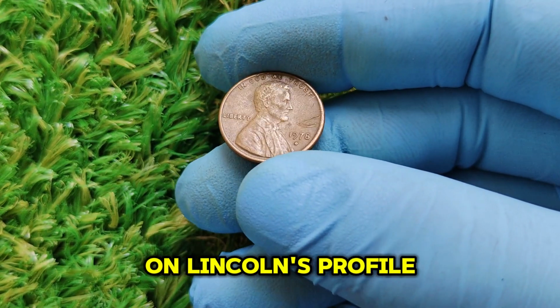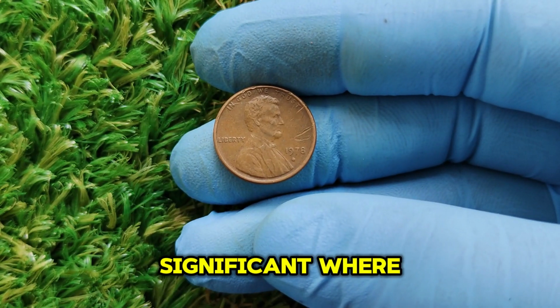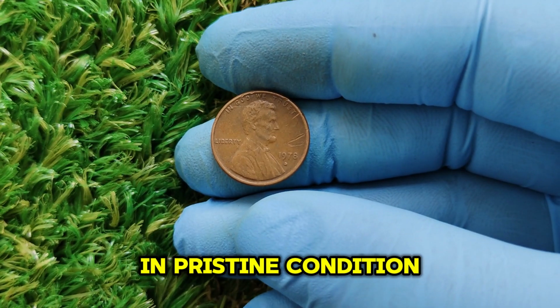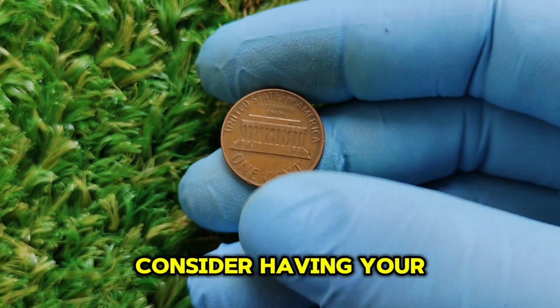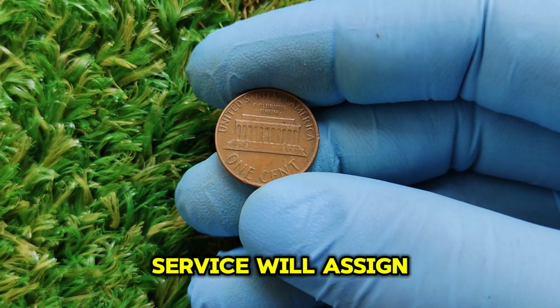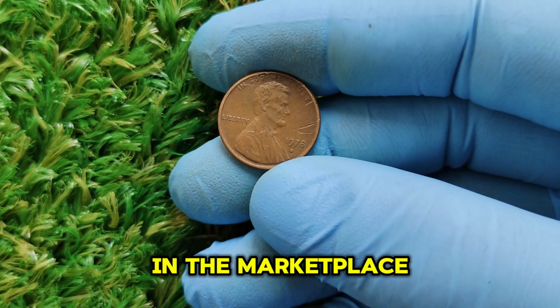Look for any wear on Lincoln's profile or the Lincoln Memorial. Coins that show significant wear are worth far less than those that have been kept in pristine condition. Finally, consider having your coin graded by a professional. A professional grading service will assign your coin a grade, which can significantly affect its value in the marketplace.